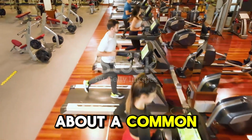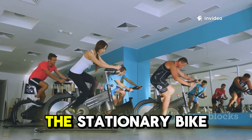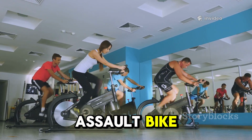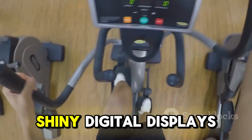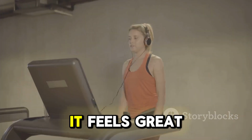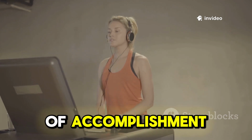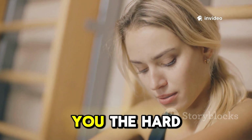Now let's talk about a common sight in any gym: the cardio machines, the treadmill, the elliptical, the stationary bike, and the dreaded assault bike. They all come with these bright, shiny digital displays that tell you exactly how many calories you've burned. It feels great to look down and see that number ticking up, giving you a sense of accomplishment, but I have to be the one to tell you the hard truth.